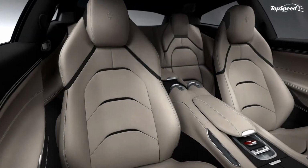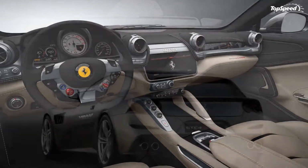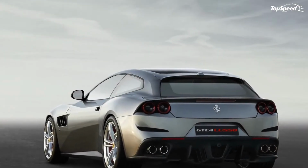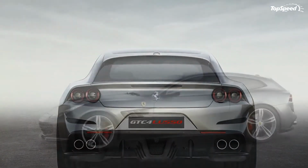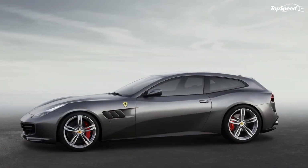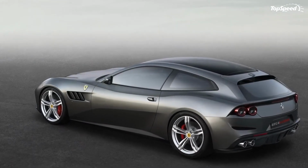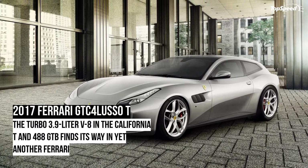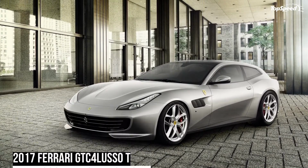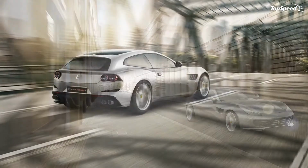Conclusion. The arrival of the GTC4Lusso T comes to confirm the move toward turbocharging that Ferrari announced a few years ago. The campaign began with the California T, continued with the 488 GTB, and it has now incorporated the GTC4Lusso. Purists will probably view it as yet another sad moment that previews the death of the naturally aspirated V12 engine, but things aren't as bad as they seem.